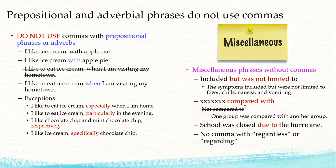Use compared with instead of compared to. It's broader. It includes negative and positive. Due to is considered a preposition, so there's no comma there, and there's no comma with regardless or regarding.